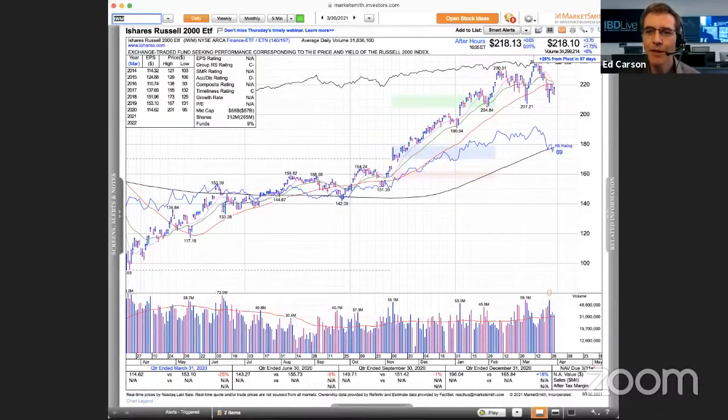Nice bounce today, but yeah, still below the 50-day line. The 21-day line may soon undercut the 50, which isn't great. So if it can continue the momentum, then you can start feeling a little bit better about the small caps and the broader market, but it does need to get above those levels.